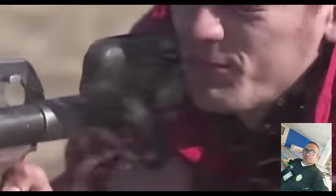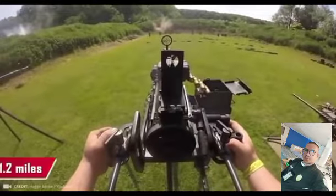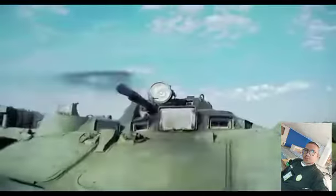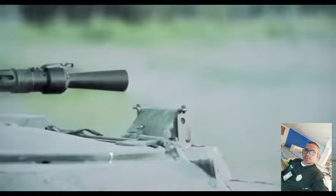Cartridges like these were used in Soviet anti-tank guns during World War II. The KVP can engage targets at a distance of 2 kilometers and also fire at air targets at an altitude of 1.5 kilometers. Not surprisingly, the machine gun has been considered the most powerful in the world for 70 years.